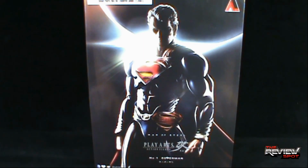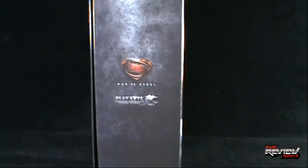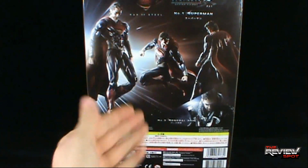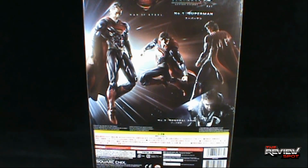For ages 13 and up, on the side there's a picture of the Man of Steel logo, Play Arts Kai, and on the back the figure is featured in several different poses. #2, again, is General Zod. Over 26 points of articulation. If you want to check out more, you can go to www.square-enix-shop.com.